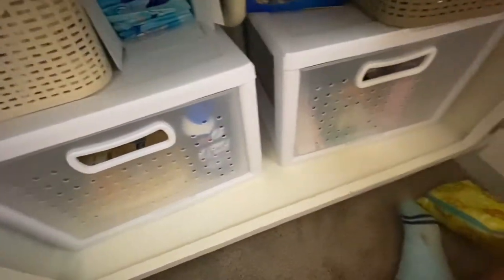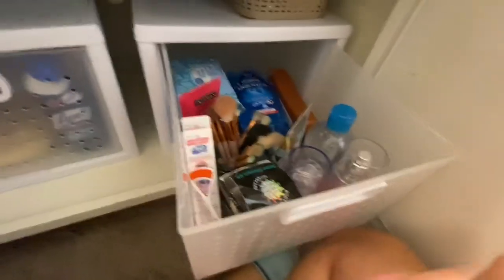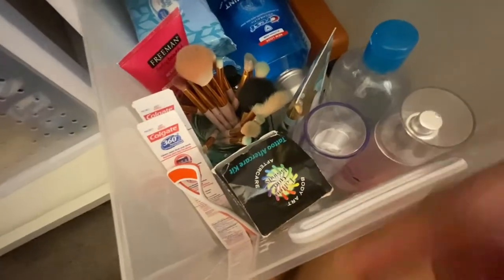It's not that difficult. But that's that. Let me put this back in here. Fixed it. Okay. Anyways, so this is where most of the extra stuff is.